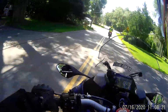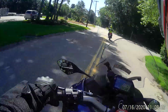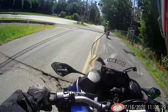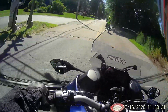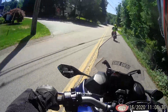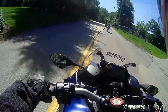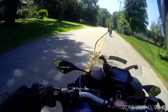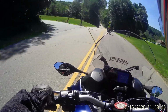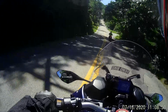It's got good maneuverability. It's plush. The motor is very electric. You know, it's not really abrupt. I mean, again, I'm coming off a 170, 180 plus horsepower Super Duke, but this has a nice feel, very linear. I like it.